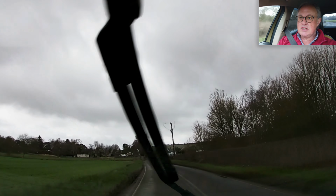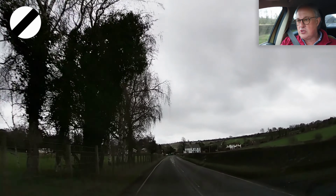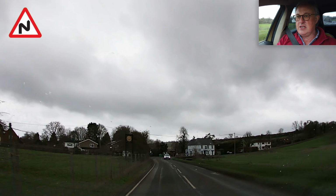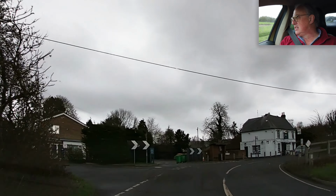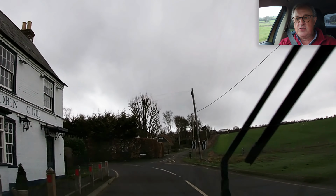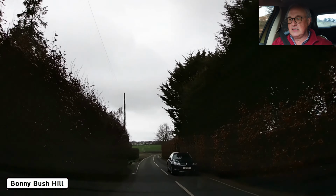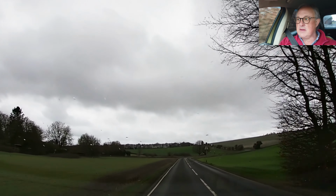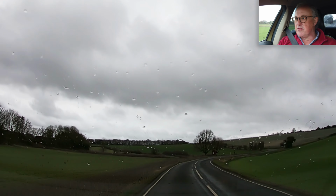Right, national speed limit. Funny that whole stretch was 30 miles an hour, and then you come into a built-up zone and it says national speed limit. Someone needs to adjust their thinking. The Black Robin, I've heard they do good food in there. Blind bend. But because it's national speed limit, we can try and make this journey as quickly as possible. Nice bit of countryside.